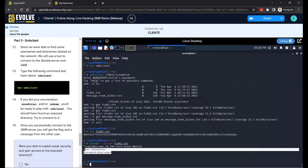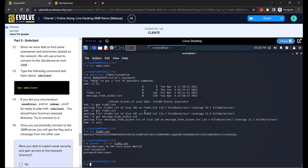So here we are. This is what we call user compromise of this box. We've got our flag. Welcome to the tech giant world. Our username is Josephine, and we've got a password, door plus open. So this is a great clue. I have a new password and a user. Even though I just compromised their box over SMB, it looks like I might be able to take this further.